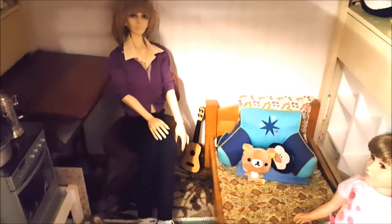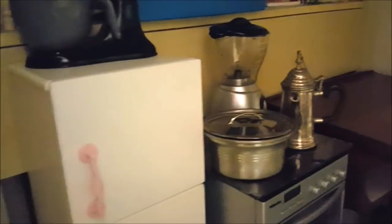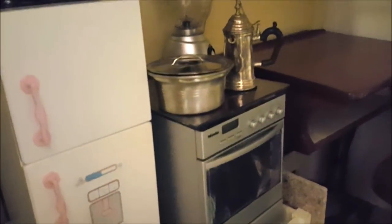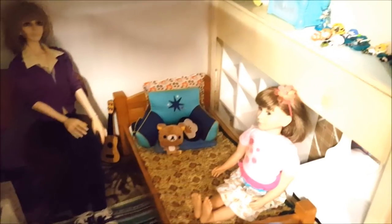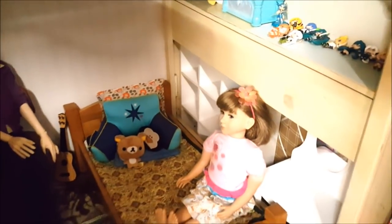This is Kylo's room. I've been able to find a stove that works for him, and this is an American Girl doll refrigerator. So there's still a lot of work to do in here. I'm probably going to paint the refrigerator to match the stove. But he has his little sister visiting him. I don't know, I figured that he's like away at college or something, and this is his studio apartment. And this is my twin doll over there.